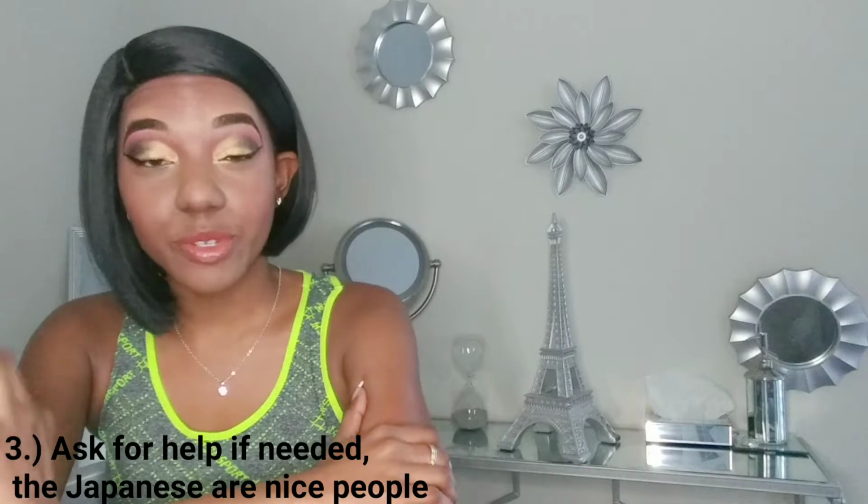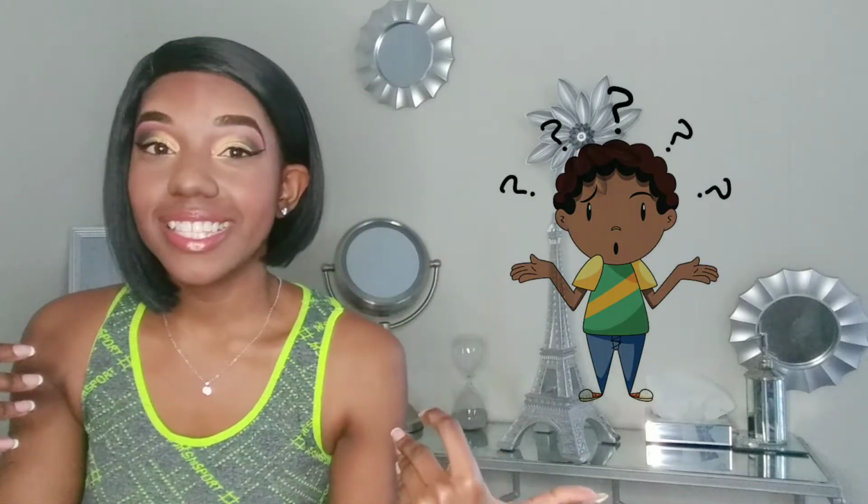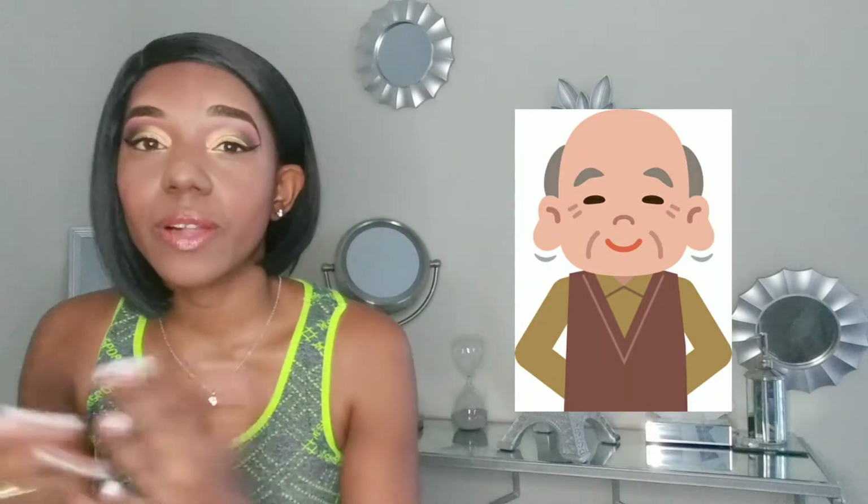Don't be afraid to ask for directions or help if you have any questions. In my experience, the Japanese were very nice and very helpful. Even if you don't speak a lot of Japanese, they usually will use a few English words and they'll try to help you. So don't be afraid to ask for directions or help during your travel journeys, because they are very nice and very helpful.